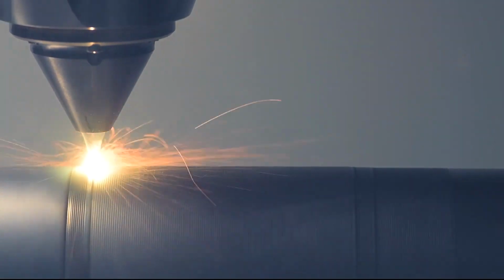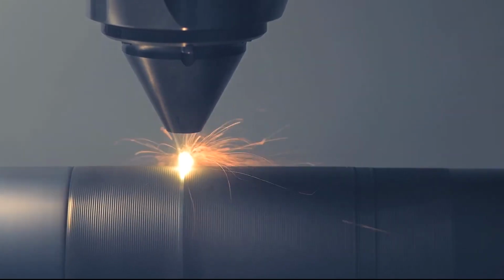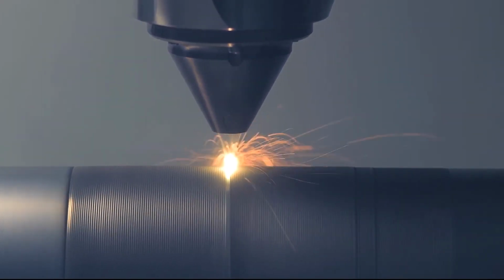A coating solution for preventing hydrogen embrittlement in metallic components. And I managed to say that in one take. Are you impressed?